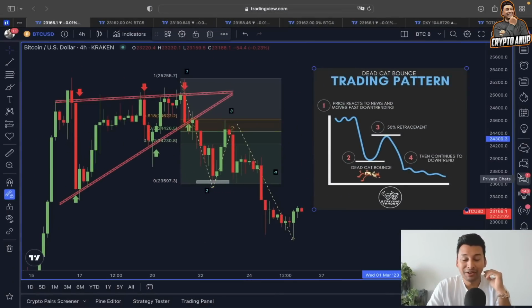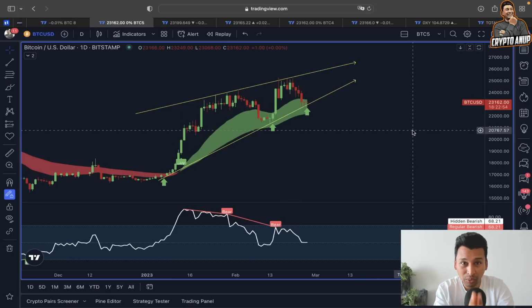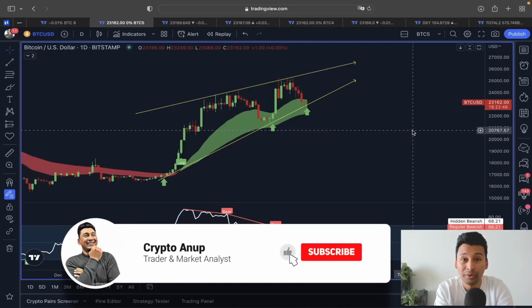So let's find out what's unfolding right now here in price action of Bitcoin. Since this dead cat bounce trading pattern has already played out, now we have to look into other important charts, because we found out the price of Bitcoin is still holding the support from this rising wedge. Yes, this rising wedge in a daily time frame is still holding the price along with this crypto buy sell indicator.